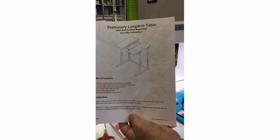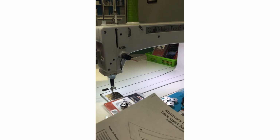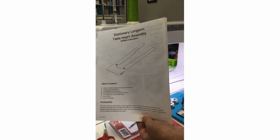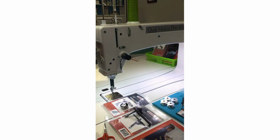So here there's instructions for the table, putting it together. And I'm in the process of writing a blog for the Janome Life blog. So you will see more about how fast and easy it is to put together. But also, yes, we have full instructions about this fabulous insert, which I'll go over in just a moment. So there's no guesswork in anything. Again, Janome really tries to be very thorough and provide all the information.